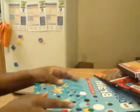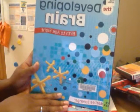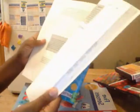And then for me, I got the Developing Brain, Birth to Age 8. From what I'm understanding, this book talks about the developing brain from birth to age 8. And so I thought it would be interesting to get this book so I can see what my 3-year-old's brain is doing at this stage. And even with my big guy, because he has a brain injury, this could probably help me out with understanding his brain and where it's at.